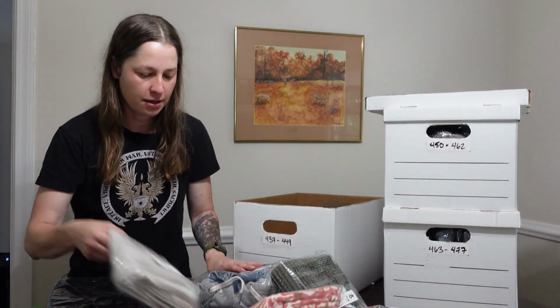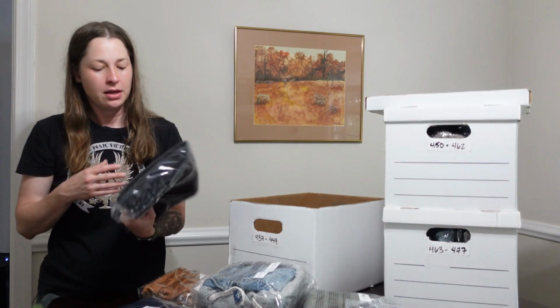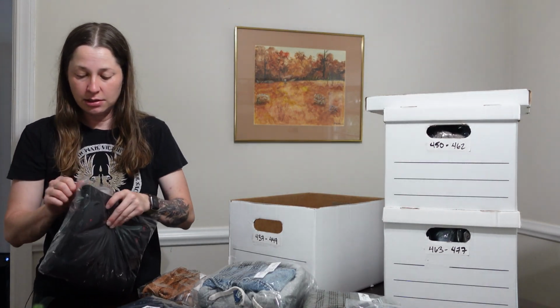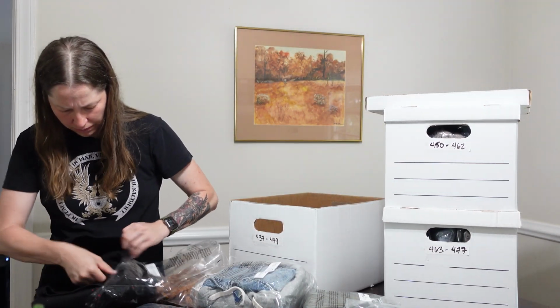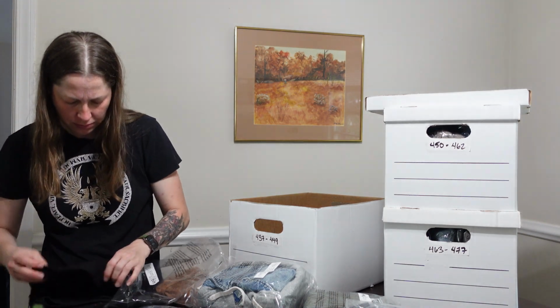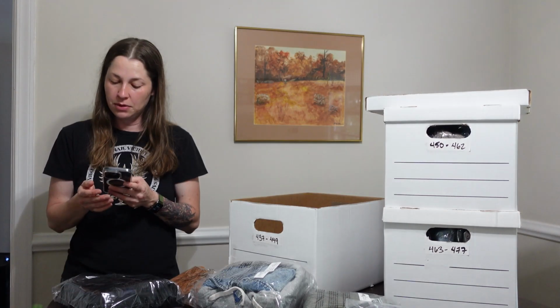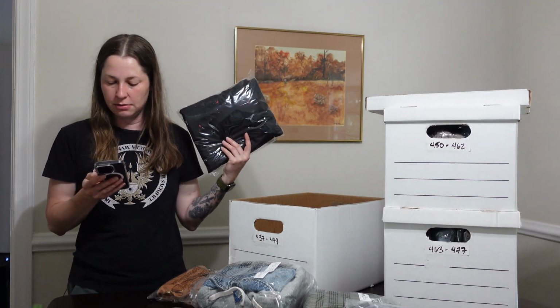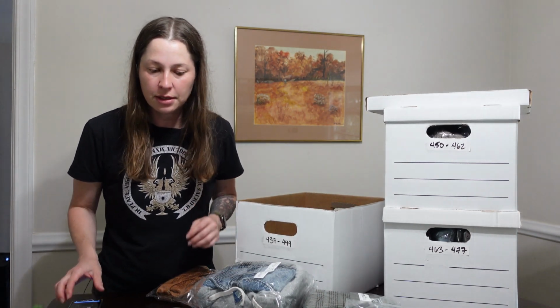All right. 437. I don't have a 437. I love the first number I missed, oh, never mind. I do have it. So this is a pair of jeans, but I don't remember these at all. They have red spots on them. This is Trestle Supply Co. I don't know if these are listed. Let's find out. Yep, those are listed. So these are a pair of Moto leggings, not Moto jeans. So those are listed. So that's 437.